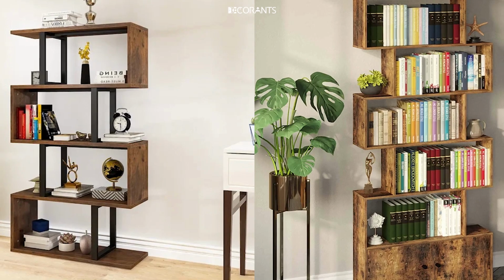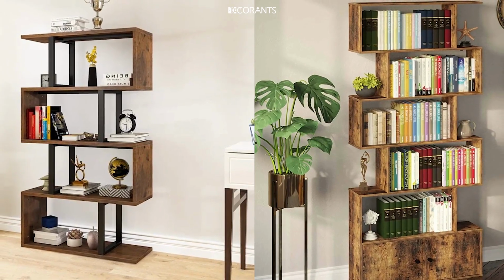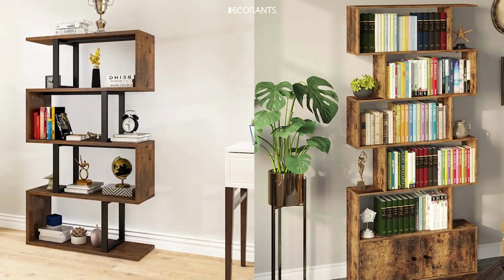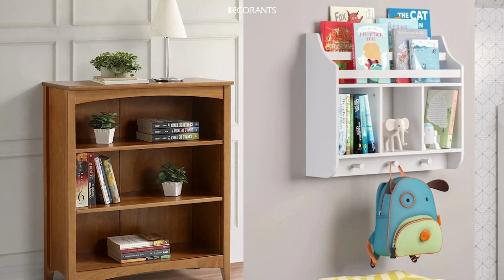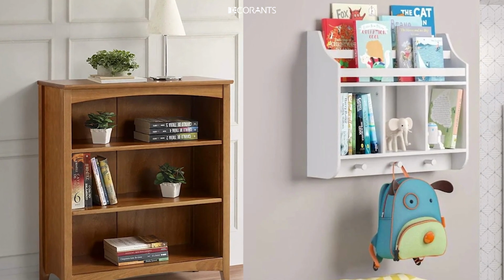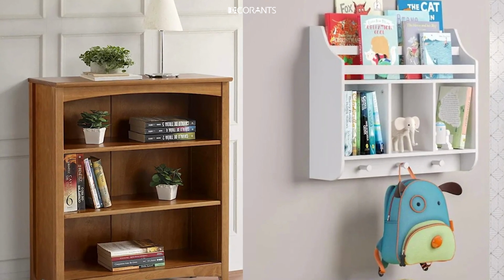Crafting a beautiful bookshelf setup is about more than just organization. It's about creating a visual escape within your own space. Each shelf holds the potential to reflect your passions, tell stories, and bring inspiration into your everyday life. Enjoy curating a look that's as individual as you are.